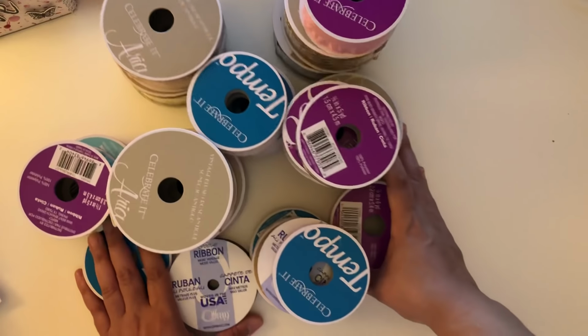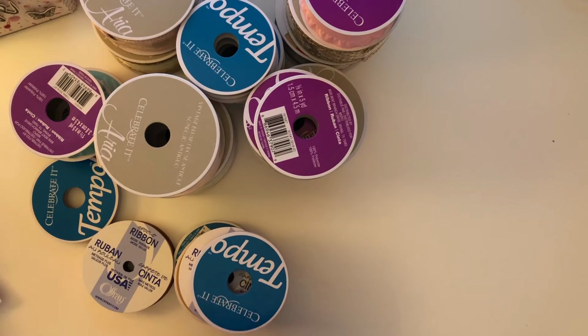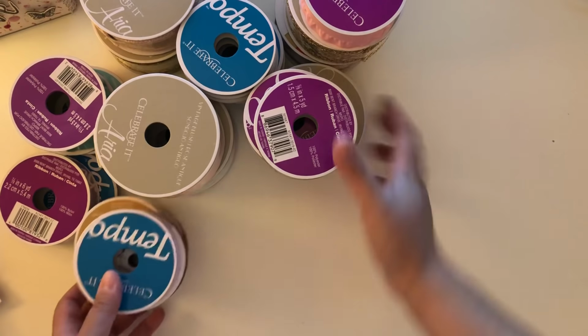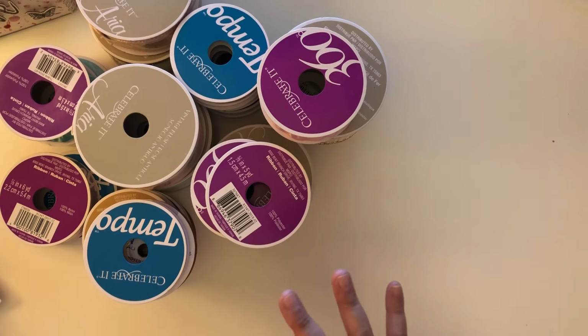So this is definitely a reason to go stock up on some ribbon. Definitely go to your Michaels or to Joann's. I don't have a Joann's, so I definitely had to use the coupon in Michaels, and I was glad that I was able to. And of course, since I was there, you can't just buy ribbon. I had to pick up some more stuff.